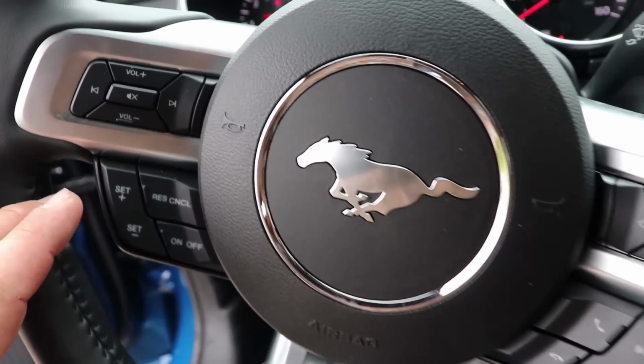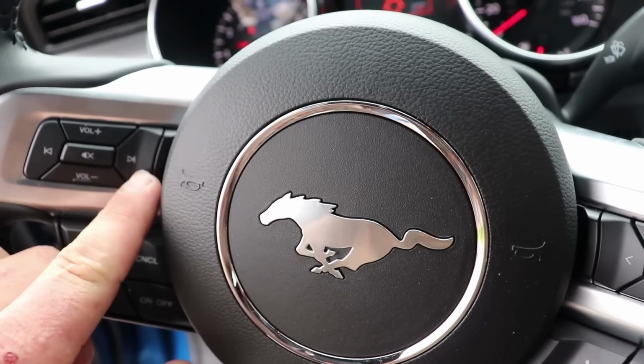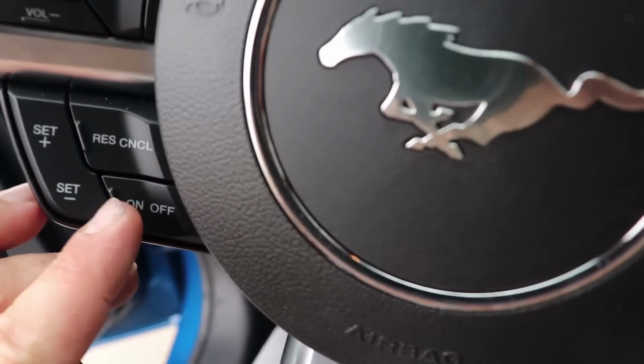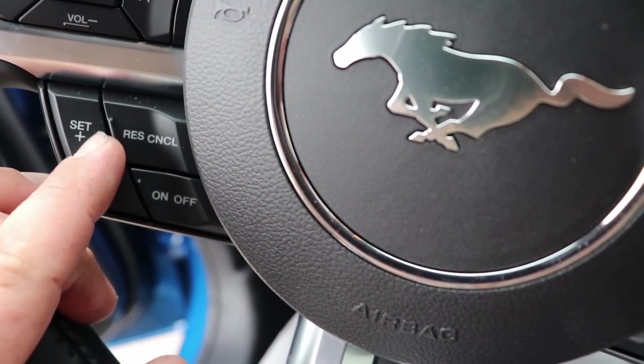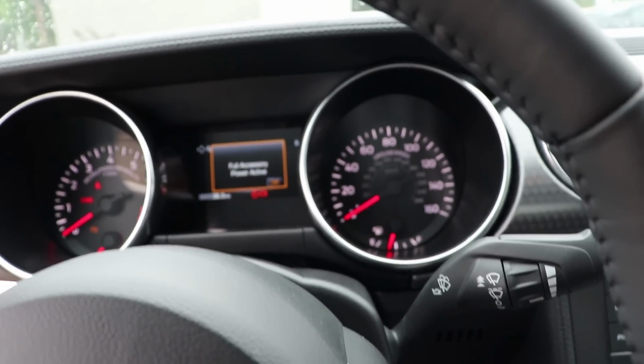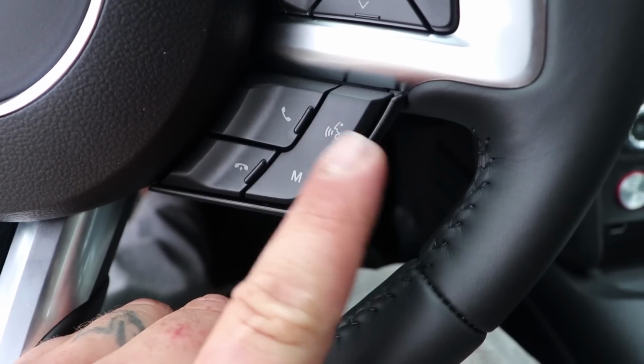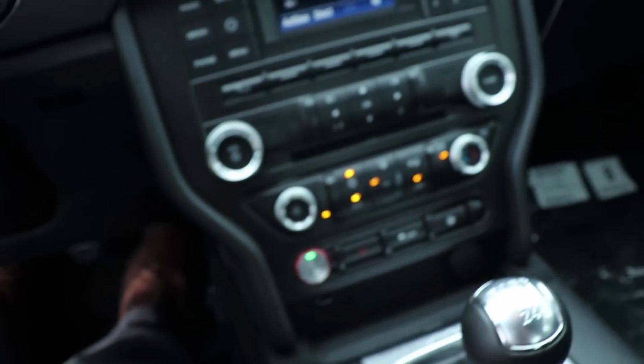Okay, with some of these buttons here on this one, you got your volume button up and down, selecting forward and rear, speaker mutes. You got your set cruise control, cancel, on, off. Over here is your selecting knobs. That's for stuff on the dash. You can select, click OK. Right here is your phone controls, speaker, mute, phone on and off.